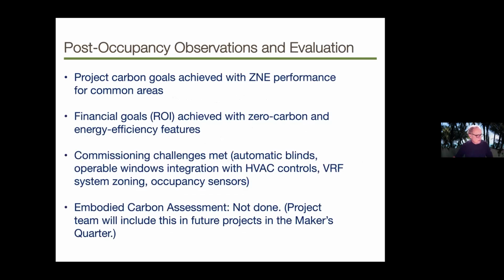Watching the time here. So did they meet their goals? Yes, the carbon goals were achieved and they got zero energy performance for the common areas or core and shell areas. The developer says, yes, our financial goals were achieved. They made the right kind of profit that they were looking for. And with all these zero carbon and energy efficiency features, the LEED certification and ILFI certification helped them with getting financing.